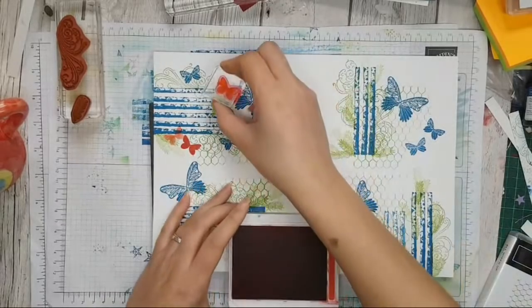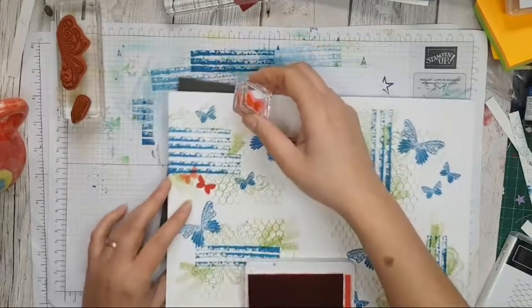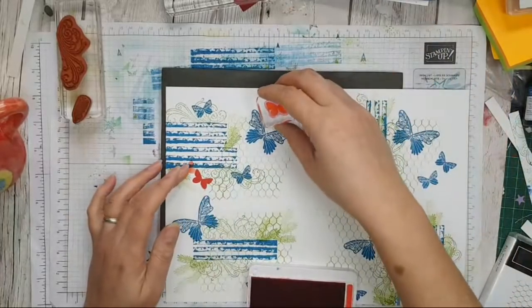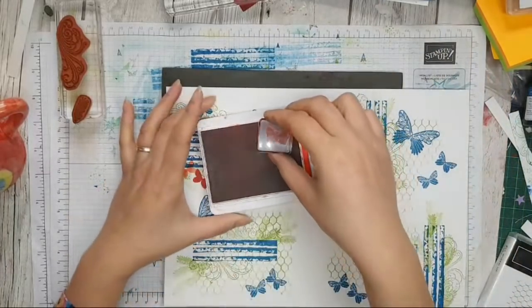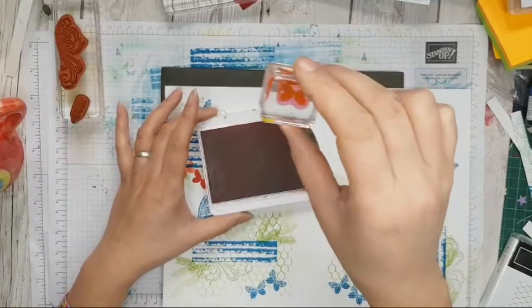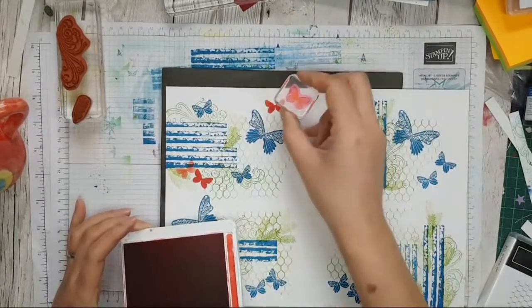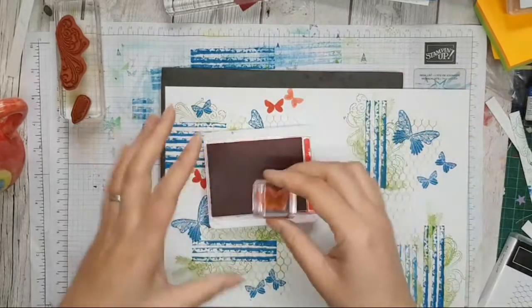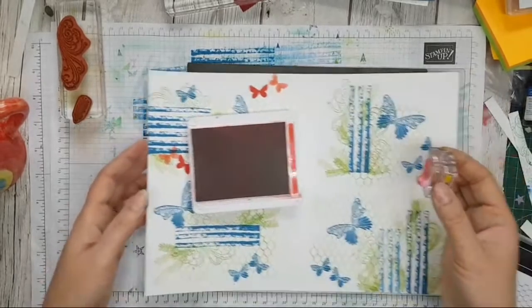Ooh, look at that. Look at the red. Now with these, because they're smaller stamps, you have to make sure you ink them up properly. Because if I'm in a hurry, I find that I've kind of not put enough pressure on it and I've only inked a portion.